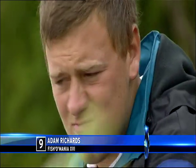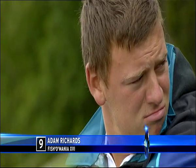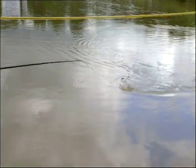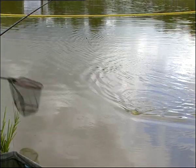Welcome back to FishOMania 16, and there's the man who's got off to the best start so far. Young Adam Richards, currently in first place after the first of our 10 weigh-ins. Matt Hall, winner 2003, down there on peg 16.